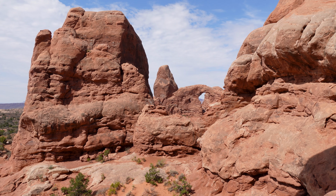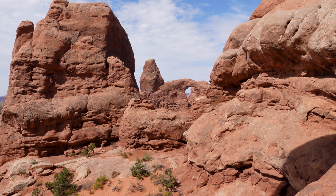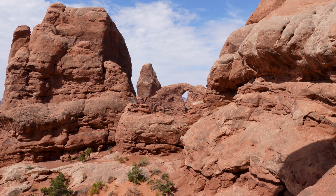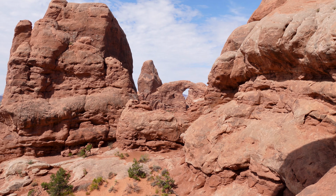Oh wow, another compelling reason to come up here is look at Turret Arch. You could see it from the eye of this needle. You can see another needle that I did thread earlier. And that's an awesome photo opportunity, maybe in a different lighting when there's more shadow, but that's framed up beautifully.